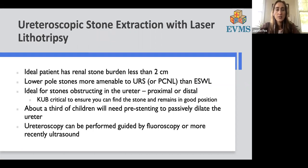Ureteroscopic stone extraction with laser lithotripsy is ideal for a patient that has stone burden less than 2 centimeters and non-cystine stones. So why do I say non-cystine? It's a very, very hard stone, so it's less amenable to our conventional lasers. It doesn't dust. It only fragments and leaves shale. So your ideal stones are going to be uric acid or calcium based, or even some of the rare medication based stones. Lower pole stones, as long as you can get to them with a ureteroscope, are very amenable.